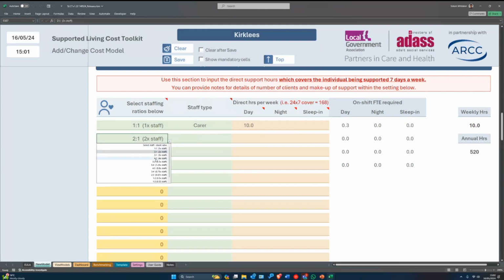Let's say that I want to add in a waking night, and because I've got 4 people in the setting, I don't want to specify the costs of this to be shared across all 4. So I'm going to specify this in the 1-to-1 hours. As you see, I've clicked the drop down in the ratios. I've got lots of different ratios I can use here. So I can do 1-to-1, 2-to-1, all the way up to 4-to-1. But I can do some weird and wonderful ones as well. Now, these are not typically used. However, we've worked with services that have things like a 5-to-4 ratio, a 3-to-4 ratio and a 2-to-3 ratio. So we try to put in as many ratios as possible just to give the flexibility for all sorts of different models. I'm going to use 1-to-2.